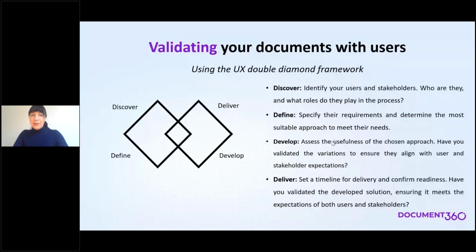Okay, so why do we do this? We do this to validate our documentation with users. This is very common in product development, but it's less common for documentation. So it is quite important. I will show how to use the Double Diamond framework, and I will also go into its importance.